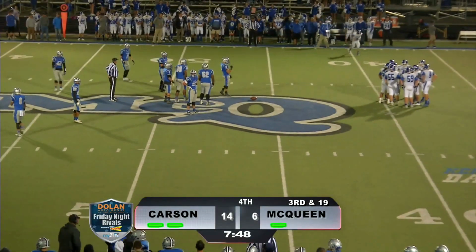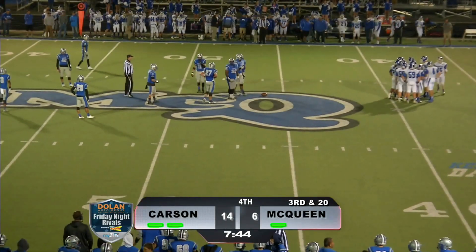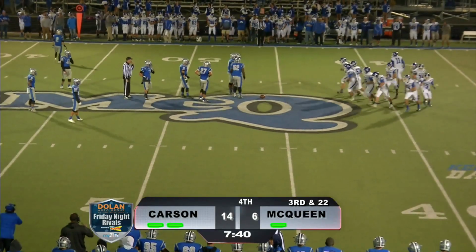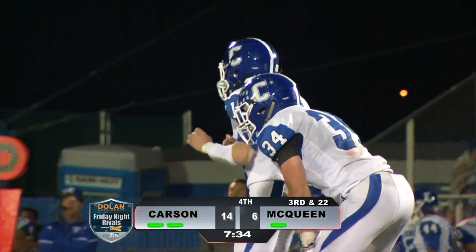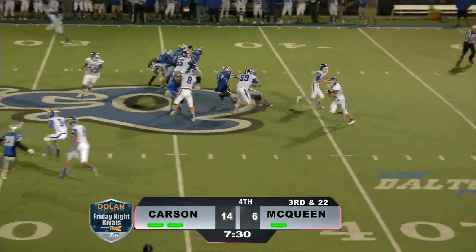And that's a good example of don't let Carter beat you. If they try with somebody else, hopefully someone makes a play, and that's exactly what they did. Now all you have basically is Carter on 3rd and long. Hopefully he can break a few tackles. 22 yards to get a first down for Carson.